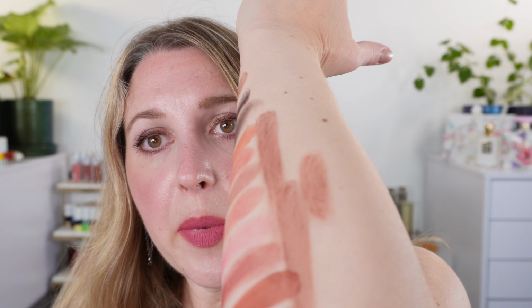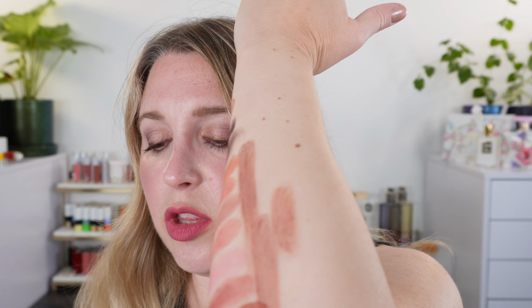Now, I wouldn't go as far as calling it a dupe, but it's close. The Gucci is ever so slightly warmer in tone than the Chanel. The Chanel has just a touch more purple in it, and it's going to be a little bit deeper, but those are definitely going to be the closest. And overall, I think both shades are fantastic. I really like both products.